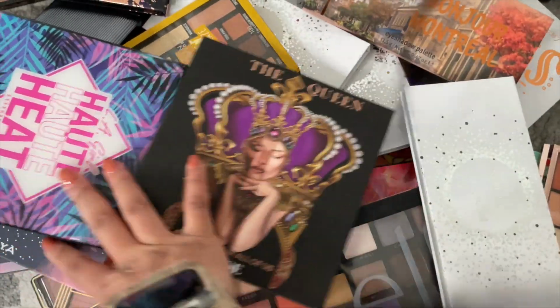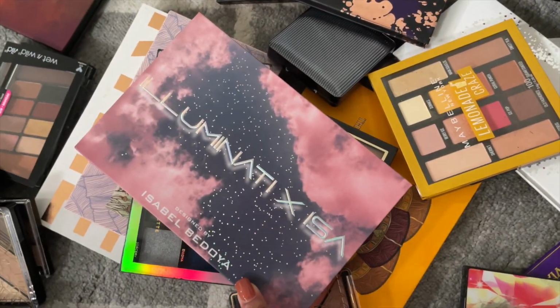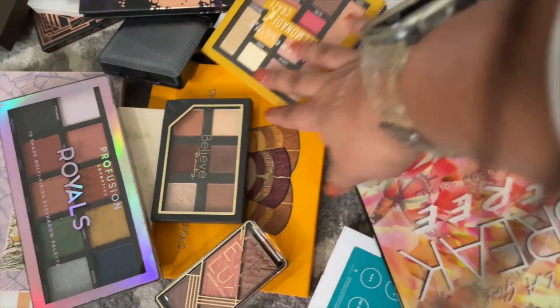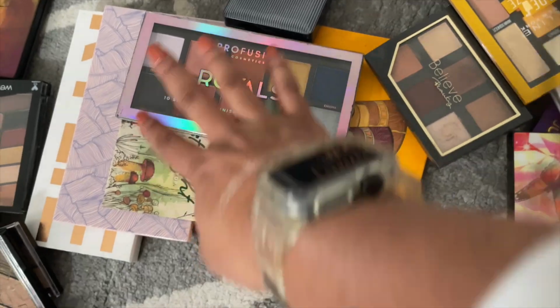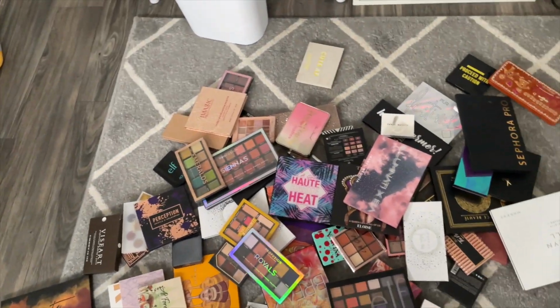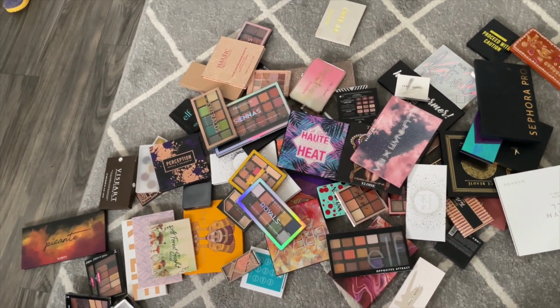Essence, Eloise. What is this? I don't even know what this is. I don't even know what that is. Believe Beauty. My God. There's Kylie. There's KKW in there. Y'all. All of this gotta go.